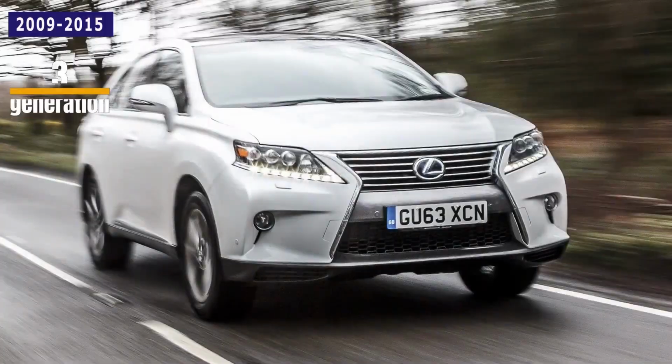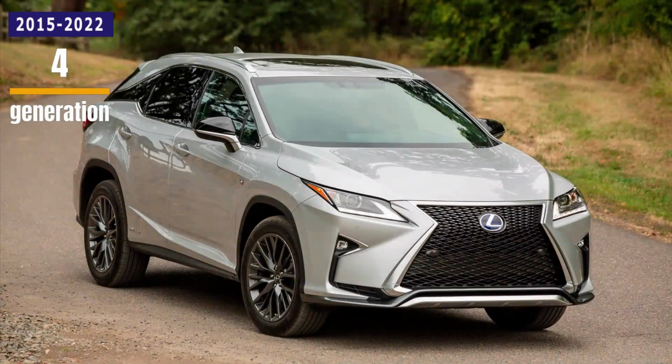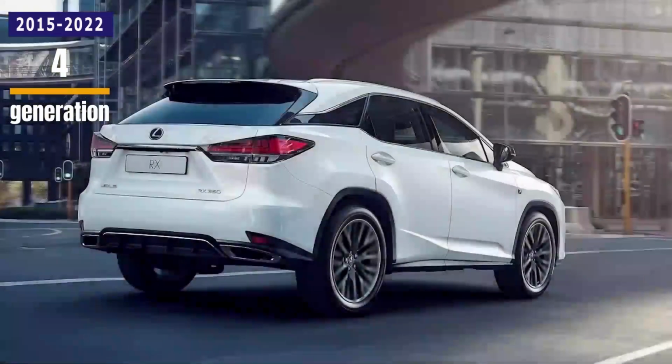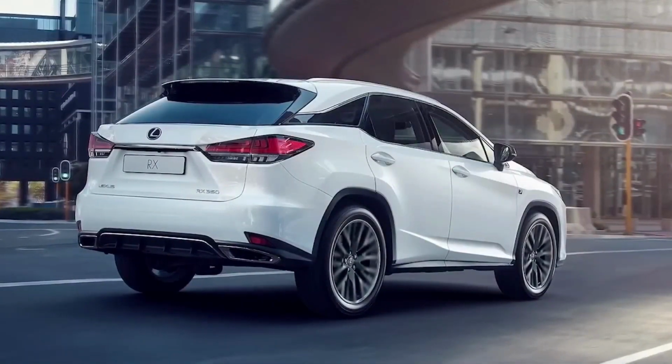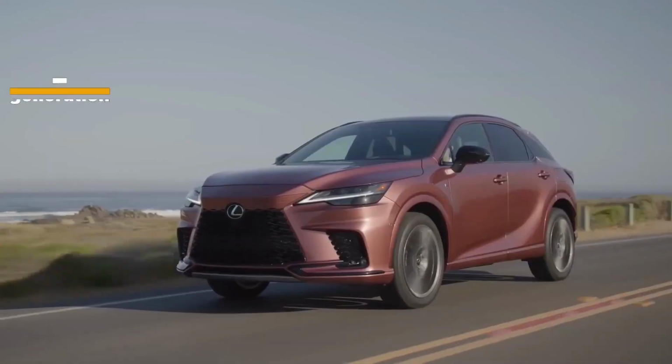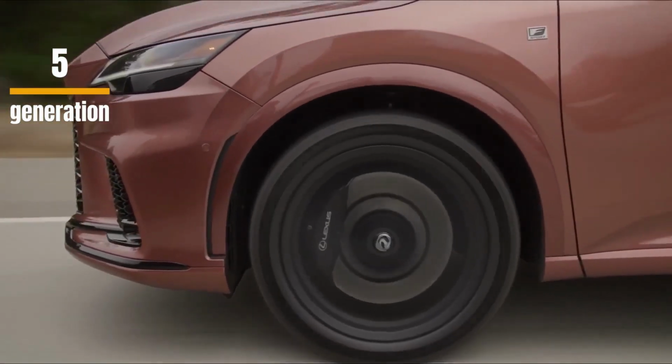The 4th generation RX models were introduced in 2015. Toyota sold at least 100,000 vehicles annually in the US alone. Now the new Lexus RX is going to repeat these successes.